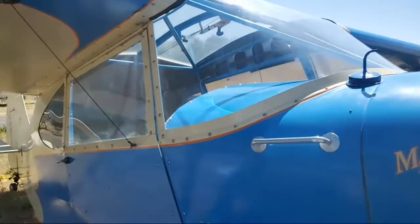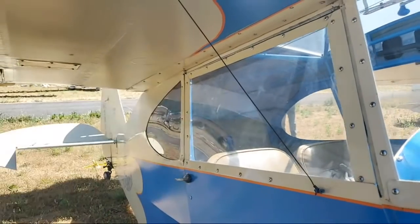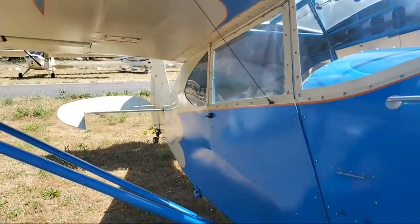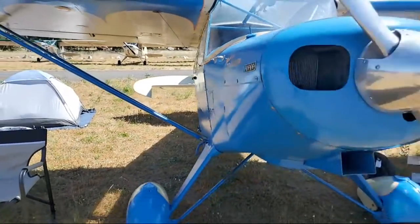And here's a neat trick he's done on the Pacer here. He's got a drawstring for the door, so he can pull the door up and get clear aerial shots out of the side of the Pacer.